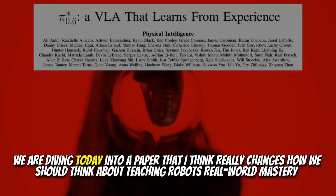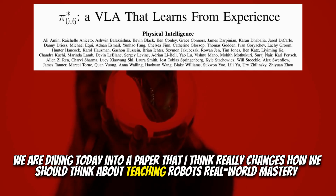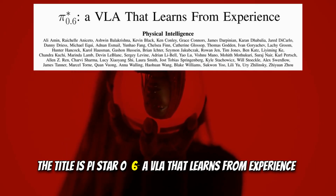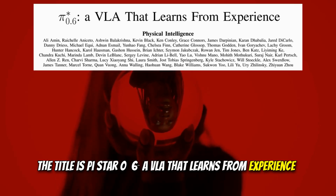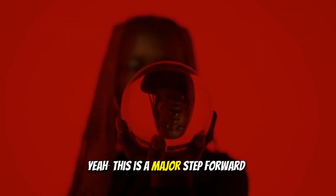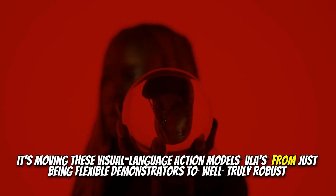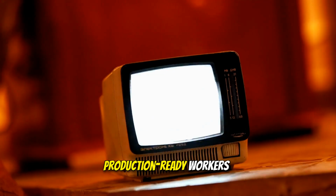We are diving today into a paper that I think really changes how we should think about teaching robots real-world mastery. The title is π0.6*, a VLA that learns from experience. Yeah, this is a major step forward. It's moving these vision language action models, VLAs, from just being flexible demonstrators to, well, truly robust production-ready workers.